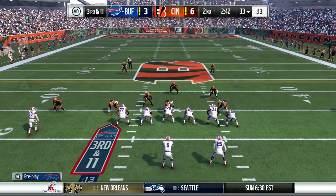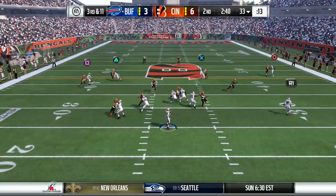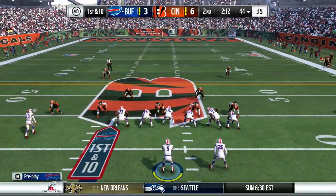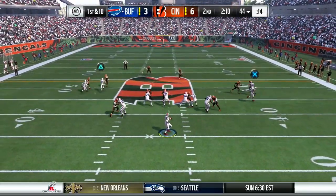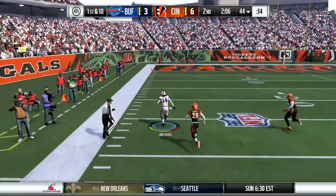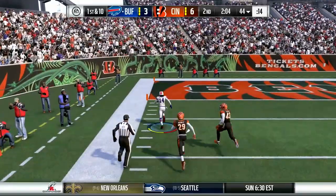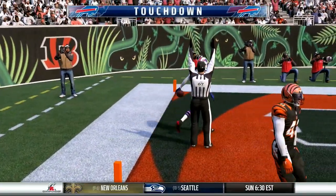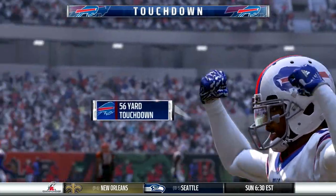And here is where things started going off the rails for the Bengals. Tyrod Taylor over the middle has Sammy Watkins down to the 44. Very next play, Taylor hooks up with Watkins. He's going to go 56 yards to the promised land. Touchdown, Sammy Watkins. It's a 10-6 Buffalo lead.